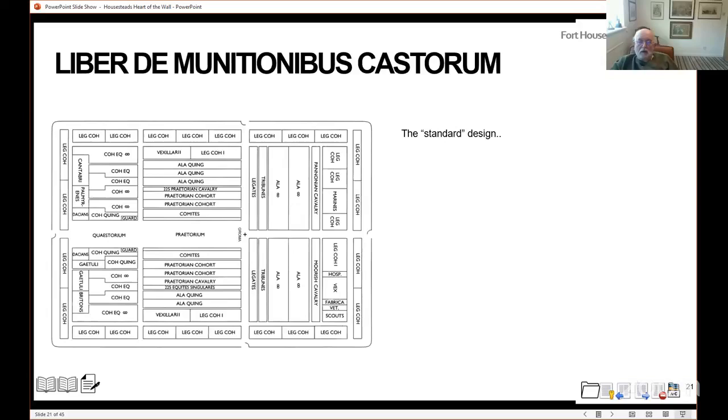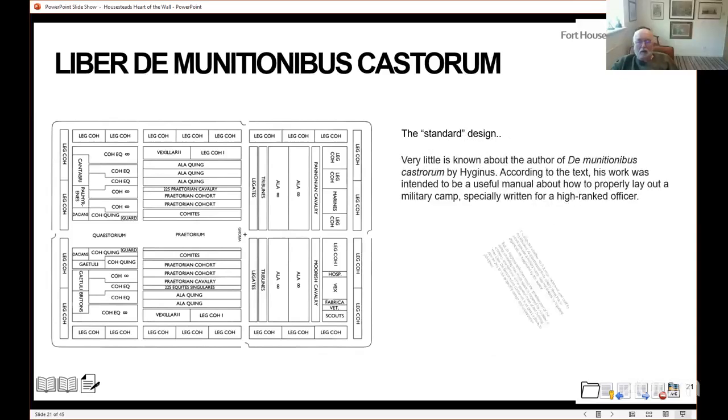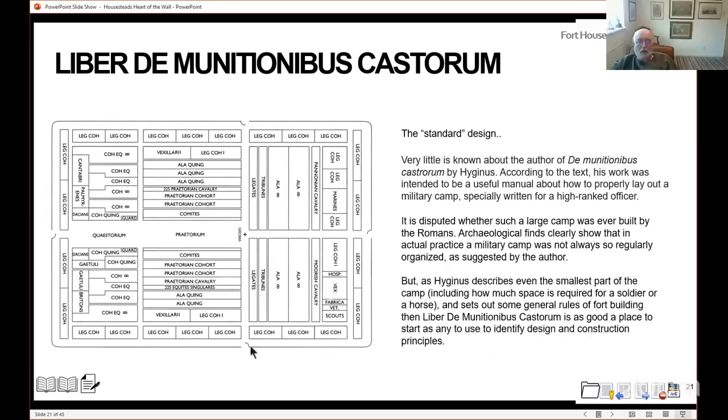And there is a legionary fort book called De Munitionibus Castrorum, written by a guy called Hyginus in principle. But all of the buildings and places that are there are in Housesteads and what have you. This is for a 3-legion fort, and there is some debate about whether anyone actually built something that big. Housesteads is 5 acres. A full legion fort would be anything from 15 to 20 acres. But all of that kind of thing is laid out as a standard plan.